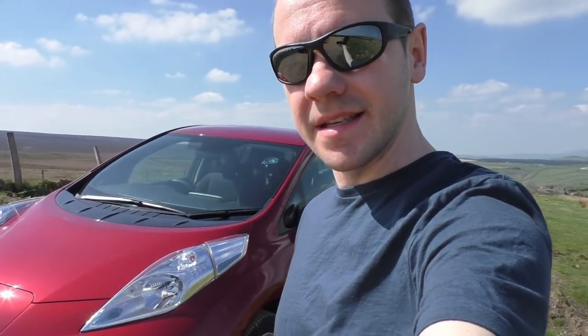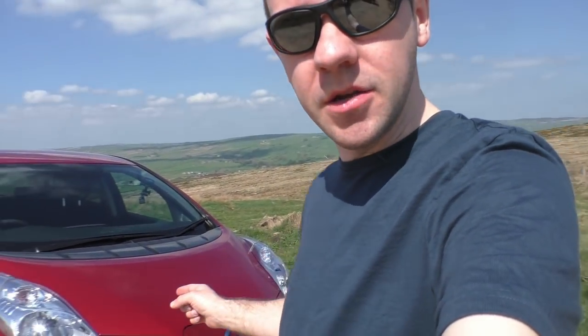Hi guys, and welcome to the buyer's guide for the Nissan LEAF. This is for this shape, the 24 and 30 kilowatt hour version. Now we'll also include a checklist because you can't buy this new anymore, which means you have to buy it used, and not everybody gives you what you should have when you buy the LEAF.